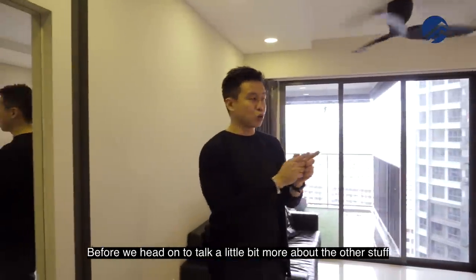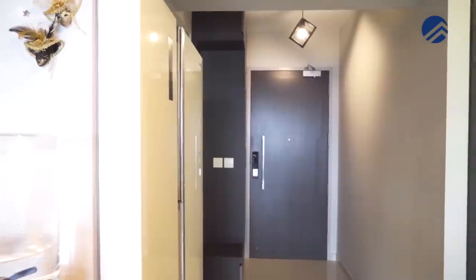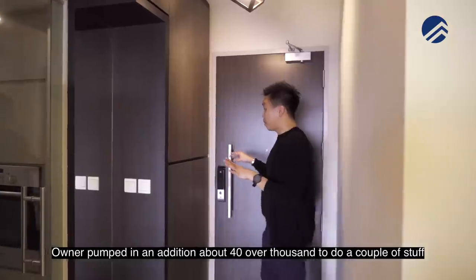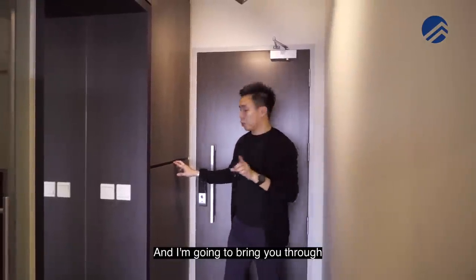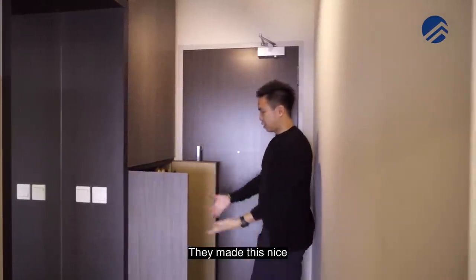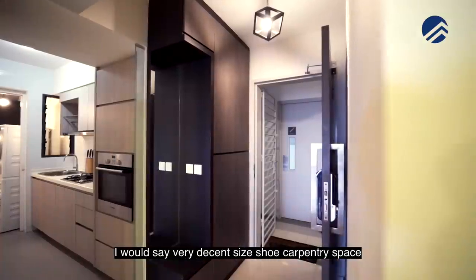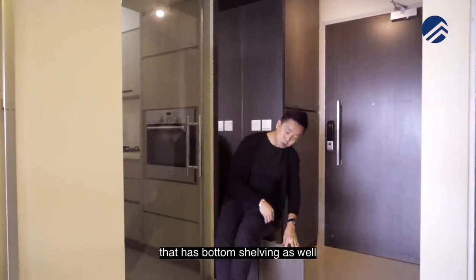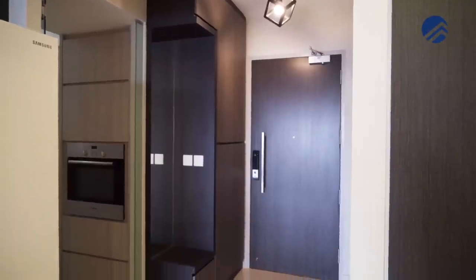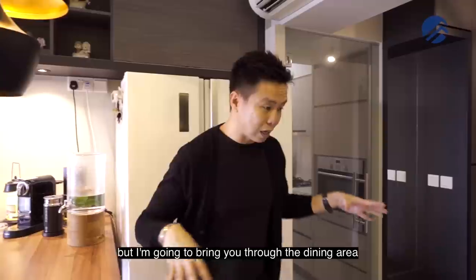Before we head on to talk a little bit more about the other stuff, why don't I show the entrance area first? Come. Owner pumped in an additional about 40,000 to do a couple of stuff, and I'm gonna bring you through. They made this nice, I would say very decent size true carpentry space. There's also a small little sitting area here that has bottom shelving as well. This is the kitchen, which we'll go in later, but I'm gonna bring you through the dining areas.